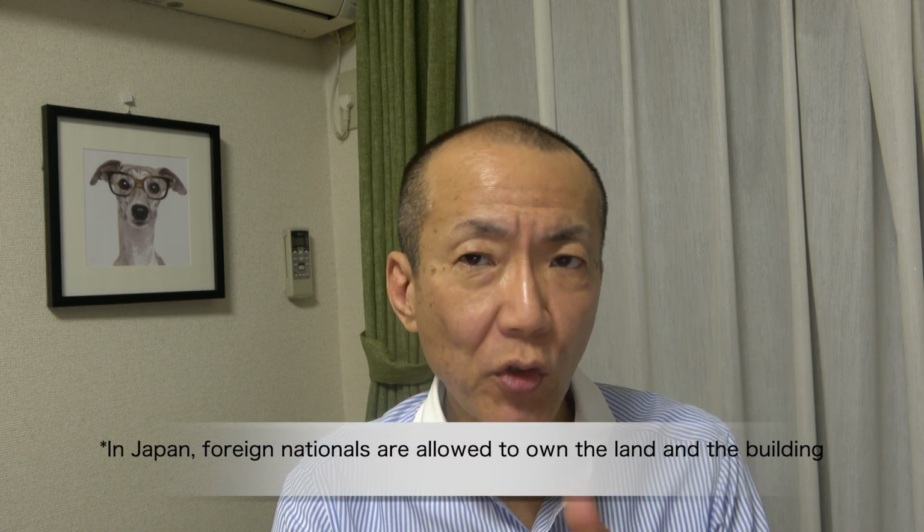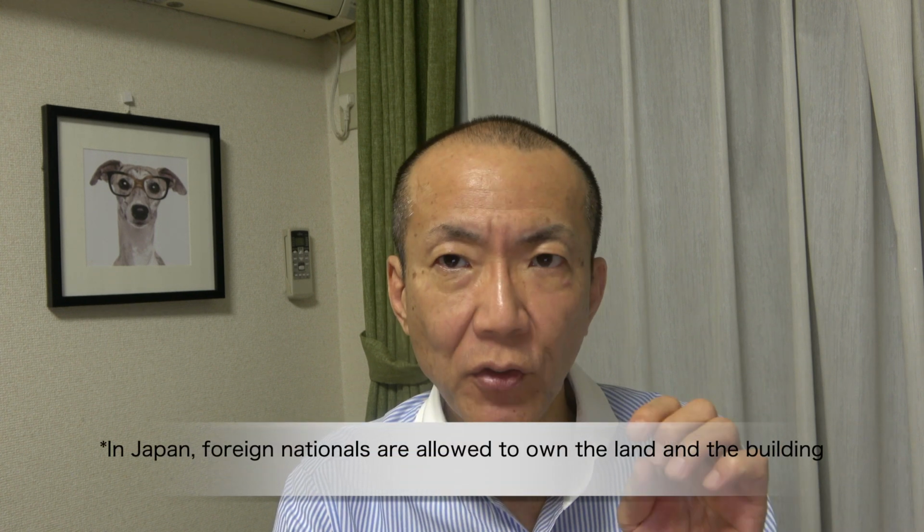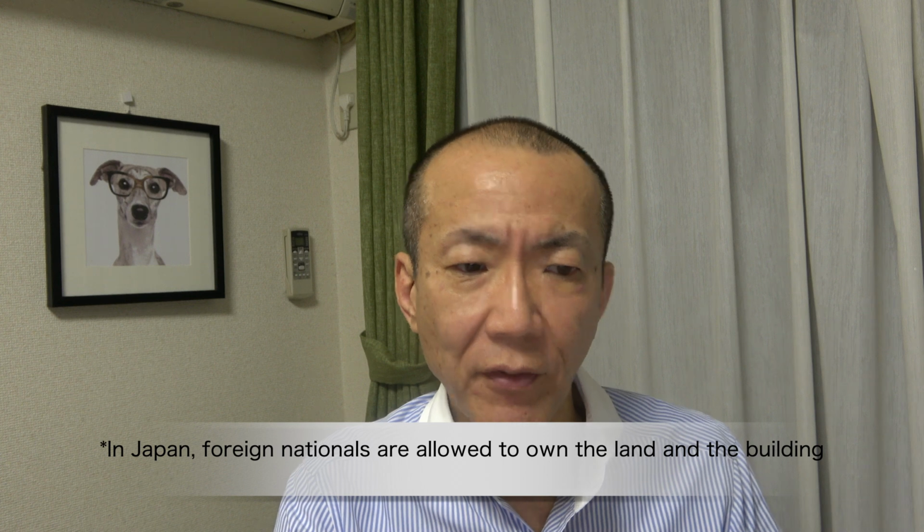And Japan's real estate is strictly regulated by very robust laws. In some Asian countries, such as Thailand and Indonesia, foreign nationals are not really allowed to buy land. You can buy condominiums, but you cannot buy the land. Foreign nationals can buy only a condominium, but they cannot buy a house with land. They're restricted.